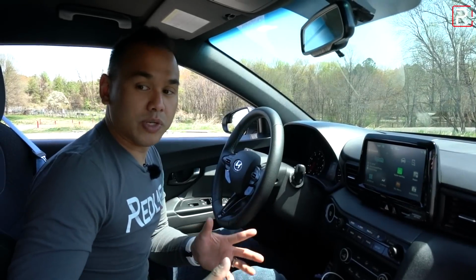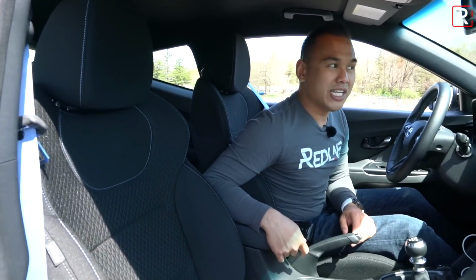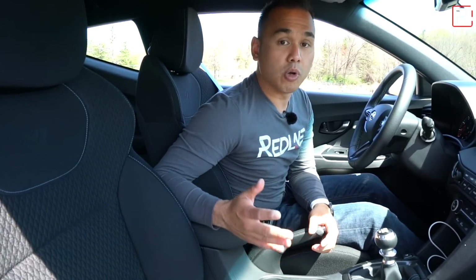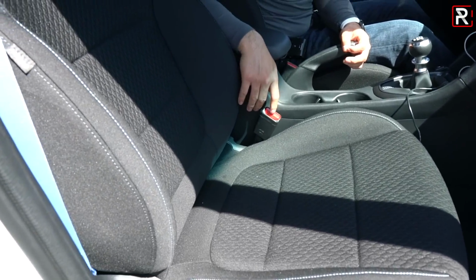The N characteristics in here, the seats, as you can see, have blue stitching on them. There's an N badge, but honestly, the seats in the Veloster R-Spec look more interesting, and you can also get the Veloster Turbo Ultimate that has a leather seat. Leather is unavailable on this car. The bolsters are nice, but I just wish that Hyundai went with a more interesting seat.